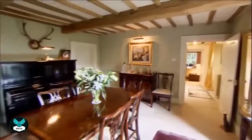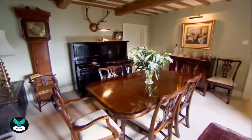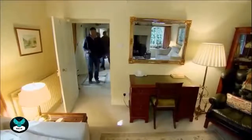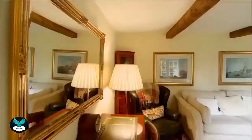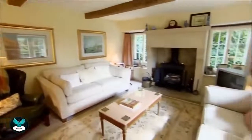And those beams continue back through the kitchen in the formal dining room. But next, we'll take a look at the main reception room on the other side of the hallway. Lovely hallway. We're going to go up those stairs in a moment. But this is, I don't know, serene, I think. That's nice. It's really nice. Another lovely fireplace.